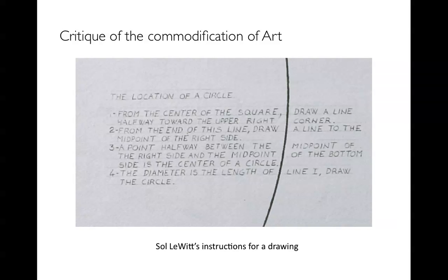Now from here, Sol LeWitt ends up creating drawings like this. This doesn't look like a drawing. It looks like writing, which is what it is. He actually begins giving instructions for drawings. And part of the fun and brilliance of this is that he will write down very specific ideas. So here you have, from the center of the square, draw a line halfway toward the upper right corner. From the end of this line, draw a line to the midpoint of the right side. So very specific, mathematical directions, sometimes even giving specific measurements.